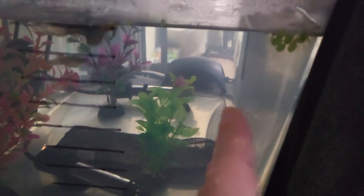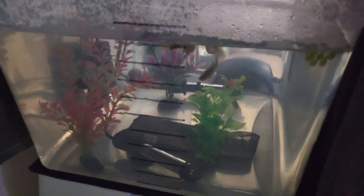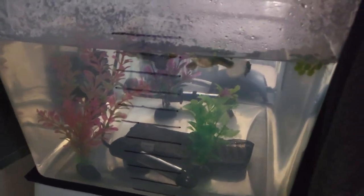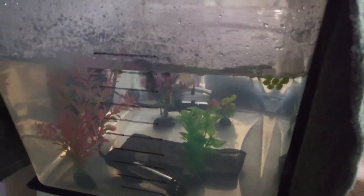There are some, I don't know if you see over there, hard to see, but there's some on the ground over there, and over there. Now, it says it paralyzes them, but it also says that the medicine can stay active in the water for up to 7 days or something like that. So even though I changed out 25% of the water, there is still levamisole in this water. So that's why I'm gonna change out 25% today.